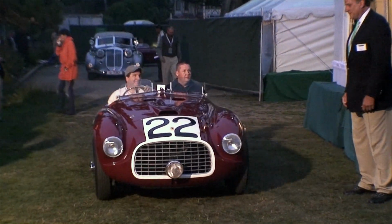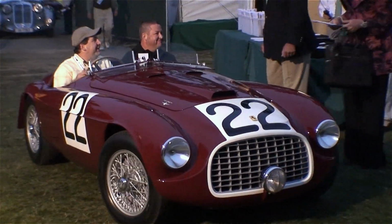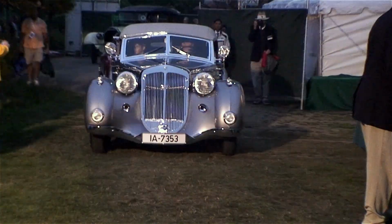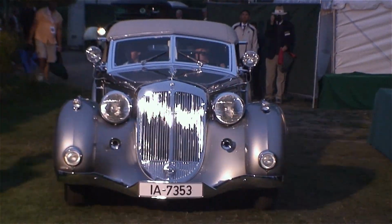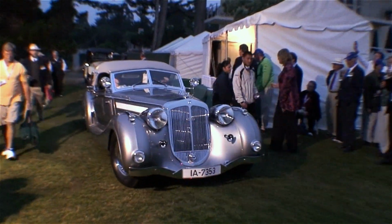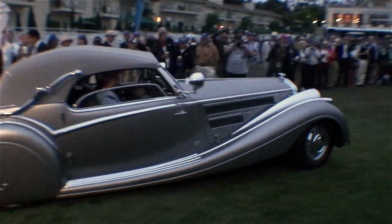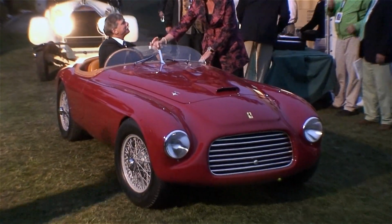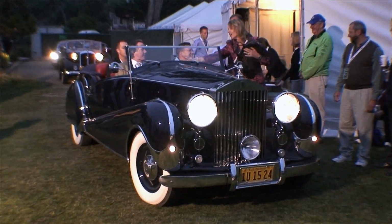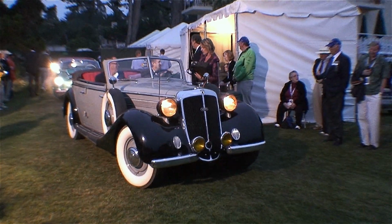Now the Ferrari Barchetta again is featured this year, and this one 166. Standing out in marked contrast is this Horse. This is an enormous car. Definitely should be or could be a contender for best of show. Now we're talking about Barchettas. Here's the second one. Rolls Royce. Well, there's another Horse.